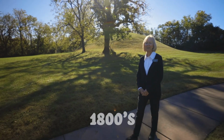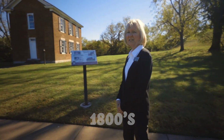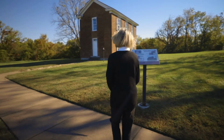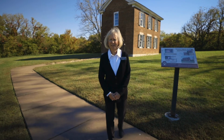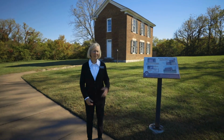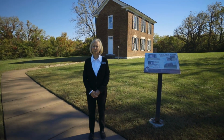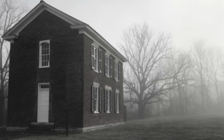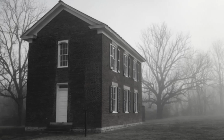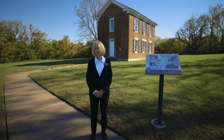Now we're going to move ahead to the 1800s. This community is growing. Lots of people are living here now. So in 1832, it's decided that a school needs to be built in the area. So in 1833, Boiling Spring Academy opened for the sons of the wealthy landowners in the area. At that time, girls, poor young men, and enslaved children could not attend school.